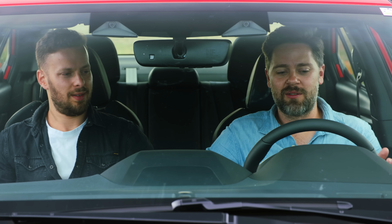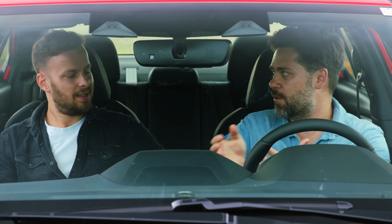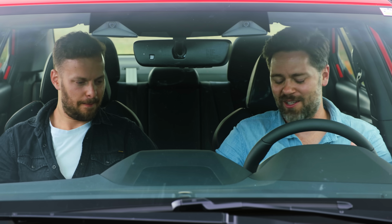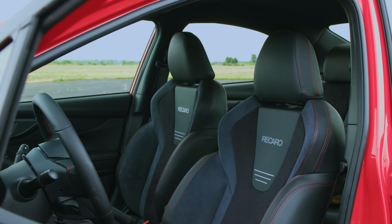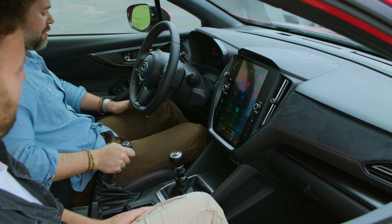No, so there were a couple of gear changes in the hot lap that were in the middle of a corner while you're loaded, and I still couldn't get that left foot up off the ground to hit the clutch easily. Still fancier though. There's Alcantara here, the allure of the Recaros. That's nice. And the rest is just WRX. There's nothing wrong with it.